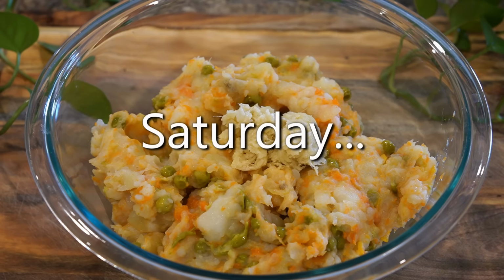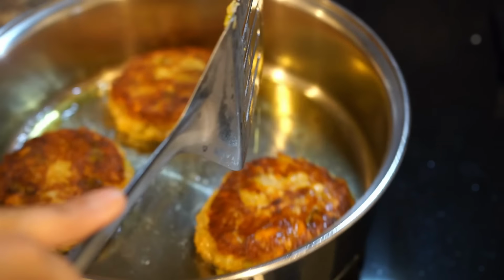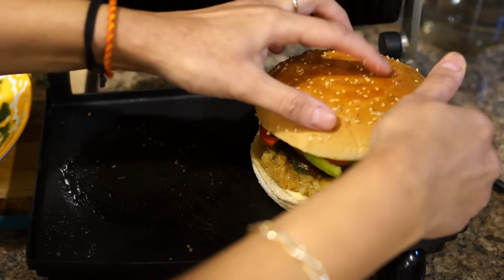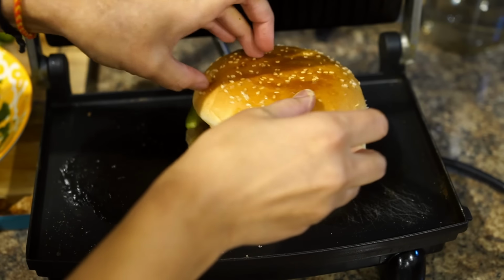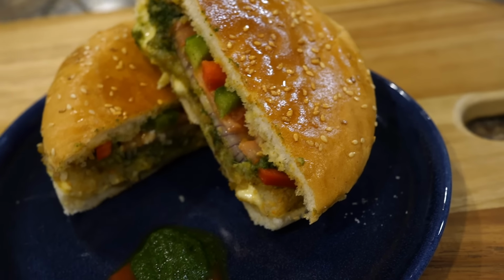So finally, it's Saturday, and kids decided they wanted to eat burger. So I quickly boiled potatoes with some carrots and green peas. All together, I boiled it, added ginger garlic paste and garam masala, and made patties. I had frozen green chutney on hand, which helped a lot.